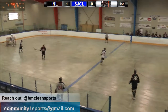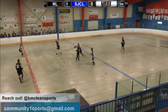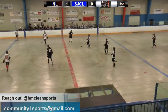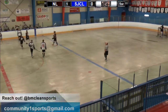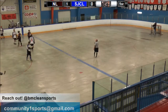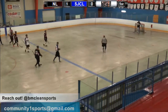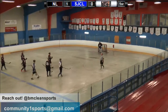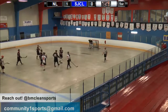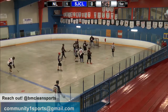Patience again down here. Pass over the top. Ball knocked around. Nobody home. And I think gloved ahead, the call here. We'll have a face-off to the glove hand side of Gillens. The glove hand side of Gillens. Just over 4 minutes remaining. 1-0 for Newfoundland Labrador.